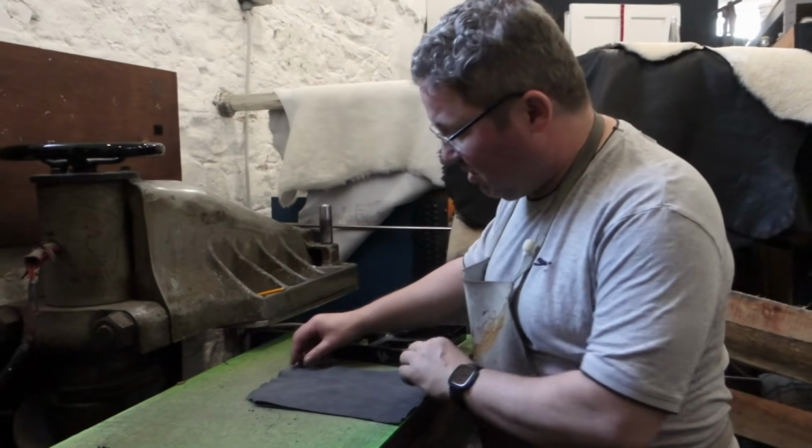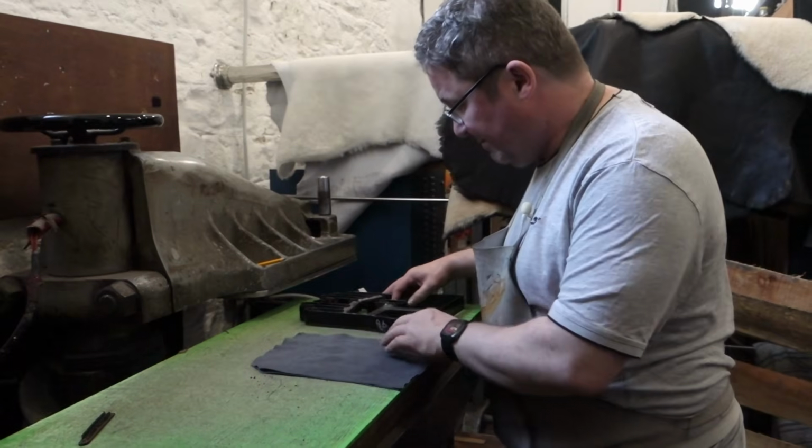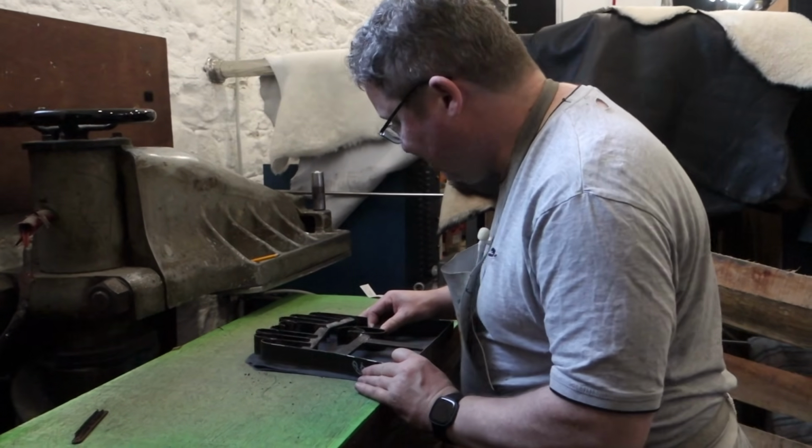And so what we would call table cutting is that first part where you stretch it and cut it and stretch it again. Then you take it down here to the click and press. Now this is a fairly straightforward operation.